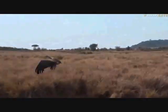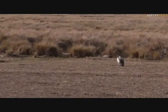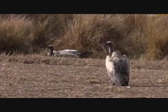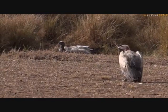There we go, taking off into the air. Into the wind is what I meant there. Let's see if the other one does the same. You see how it had to turn into the wind, just like an aeroplane taking off, and sort of run along.